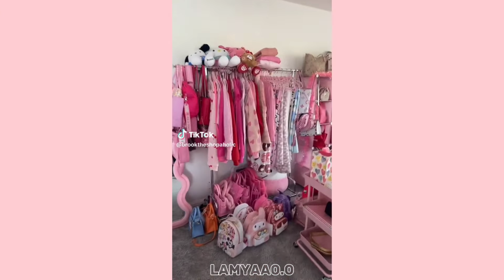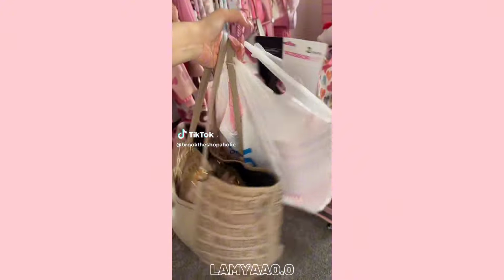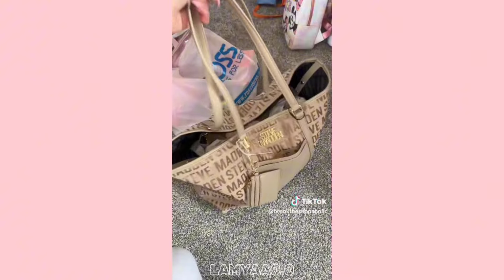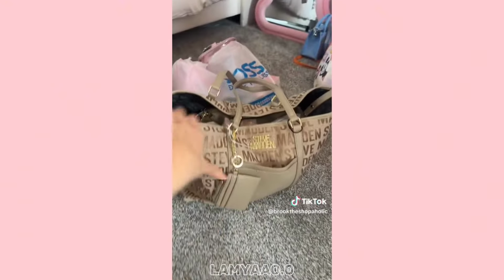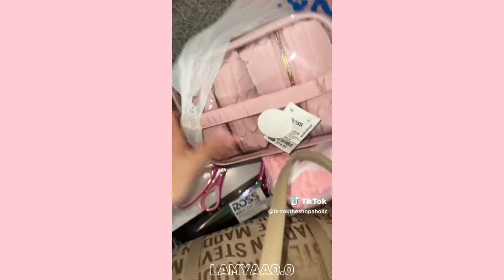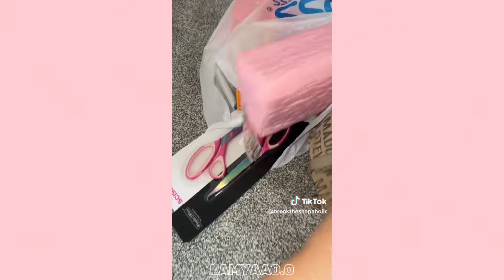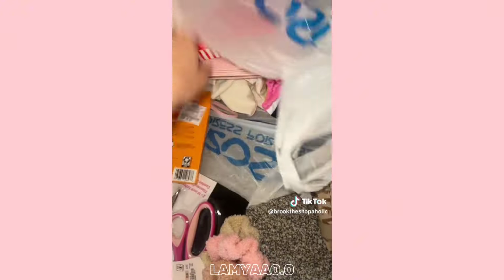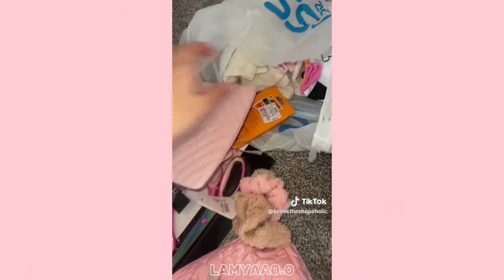Pack my purse with me using only things that I purchased from Ross. I'm gonna be doing a tote bag because I want to be able to carry anything and everything that I want, but I want everything inside of the bag to be pink. My Ross was pretty stocked. I got pretty much everything that I needed or that I want to carry in my purse, plus more.